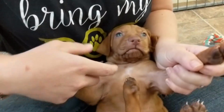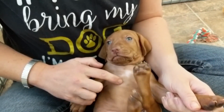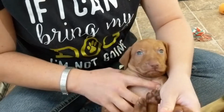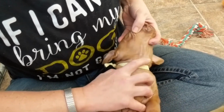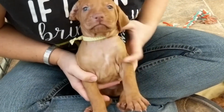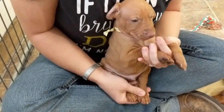If we roll him back, he's got a long marking right here, not huge, but definitely there in the chest. Let's look up here. He does have a little bit right here in the throat area. Paws are solid and solid.